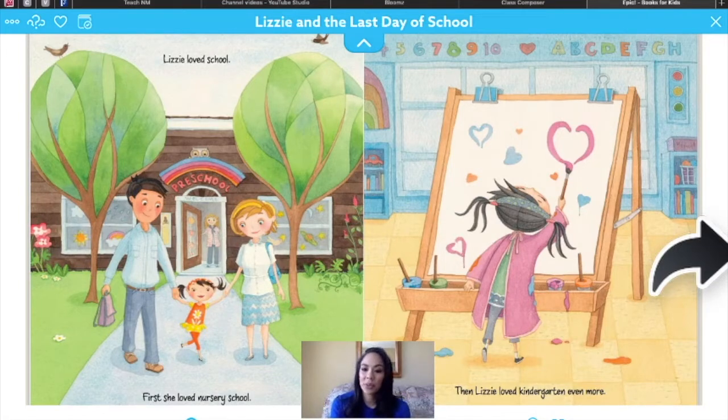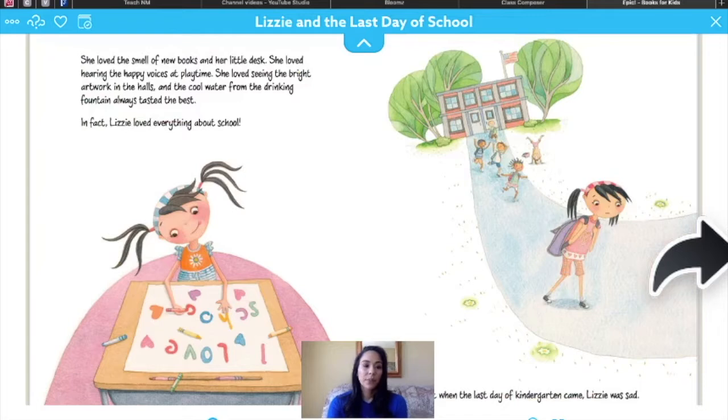Lizzie loved school. First, she loved nursery school. Then, Lizzie loved kindergarten even more. She loved the smell of new books and her little desk. She loved hearing the happy voices at playtime. She loved seeing the bright artwork in the halls, and the cool water from the drinking fountain always tasted the best. In fact, Lizzie loved everything about school. But when the last day of kindergarten came, Lizzie was sad.